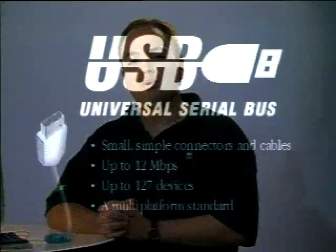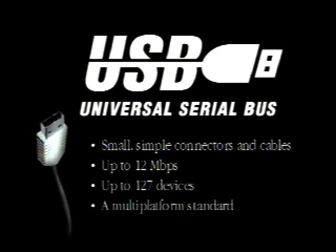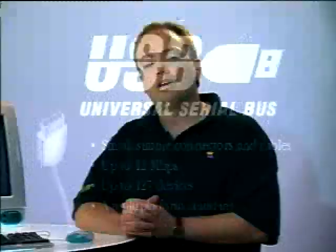USB. I talked a little bit earlier about why the iMac is faster, and USB is one of those components. USB stands for Universal Serial Bus. It's actually a new serial technology that was invented by Intel 3 or 4 years ago. It's found on many Wintel computers, and now it's making its debut in the Macintosh market on the iMac. USB has a number of great advantages that Macintosh customers have not had in the past.